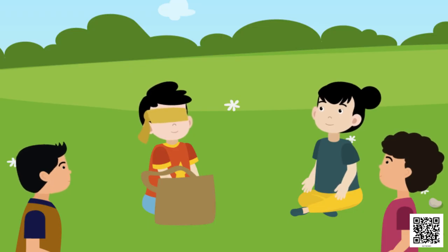Now that child puts his hand in the bag again and says, it is long and it is round. One corner flat and one corner round. I can hold it in my hand or hang it on my neck. It holds drinking water, now you guess.